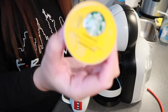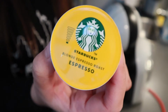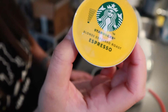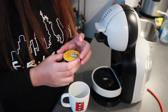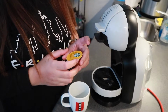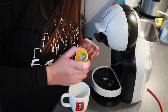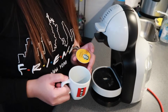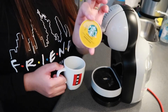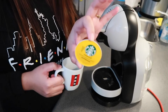Okay, so I am going to try this, the espresso. Starbucks Blonde Espresso Roast. There. Okay, so let's turn on the machine. Let's wait for a while. So this only has 1 more selection because it's an espresso. Okay. There's also water already. So let's try it. So this is the one that I got from the Advent calendar, or Christmas Advent of the Dolce Gusto.